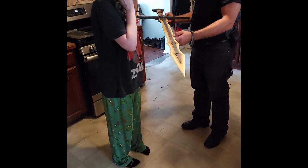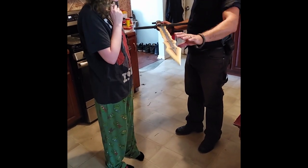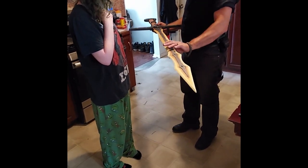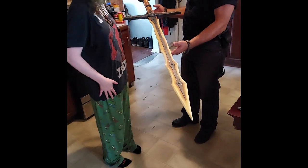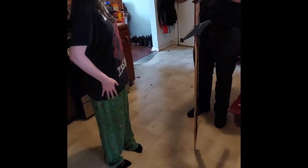Now, I know he said you do have some artistic ability if you want to clear coat this, because I didn't know what you wanted to do with it. So I left the actual clear coat up to you, so it is raw paint on here. And this is based off of an actual greatsword historical height.